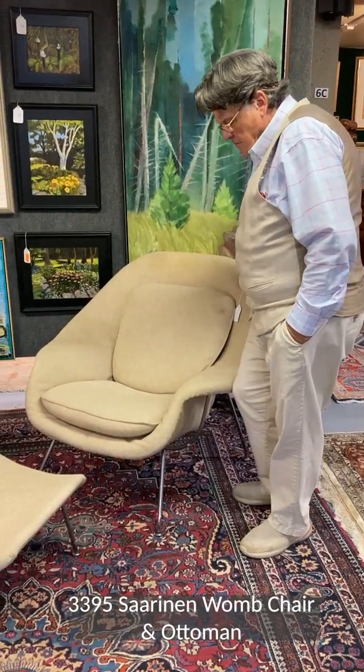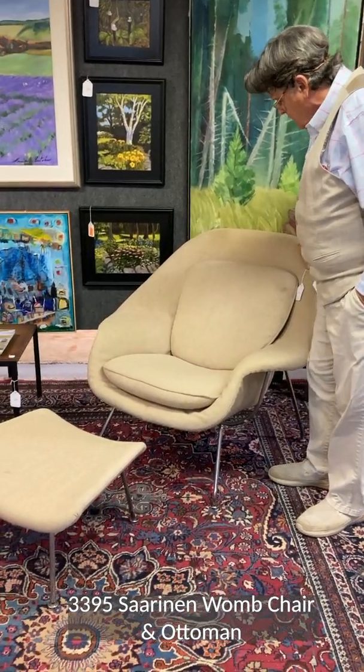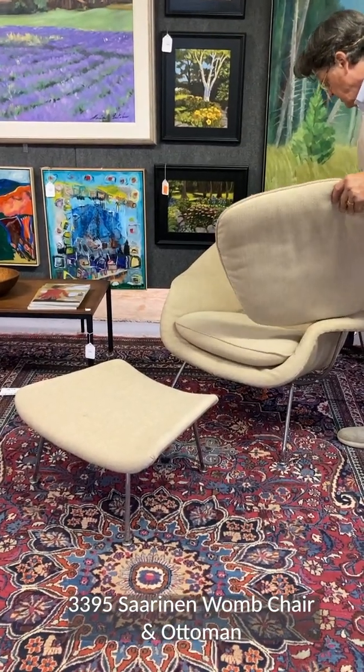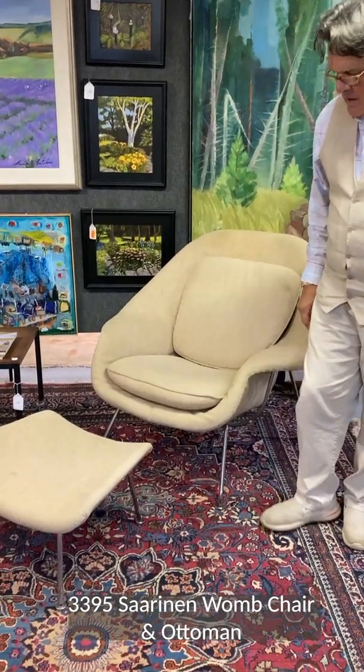3395 is this beautiful condition Saarinen womb chair with ottoman from a private home here locally. It has all the cushions, all original, great fabric in great condition, and that will be on Sunday.